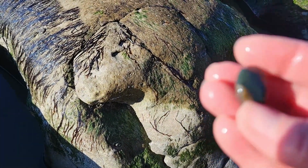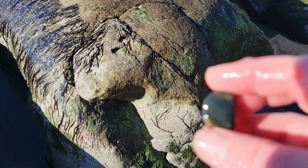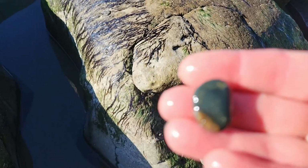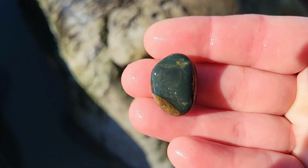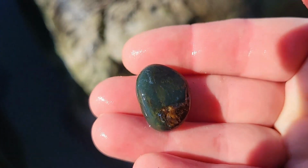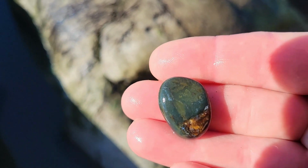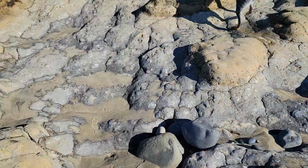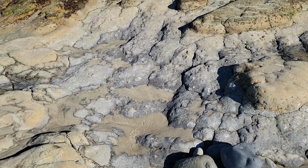Check this little guy hanging out all by himself. Pretty little beach jasper. Green. See if I can't get that in focus. It's kind of nice. Lots of shells. Lots and lots and lots of fossil shells.